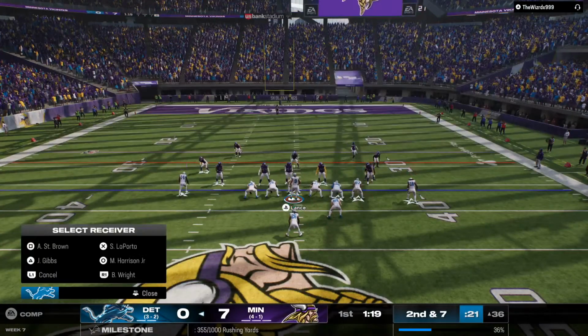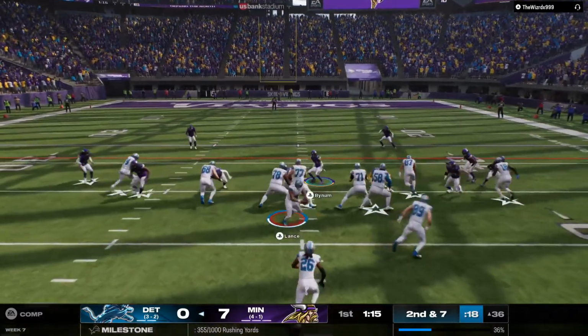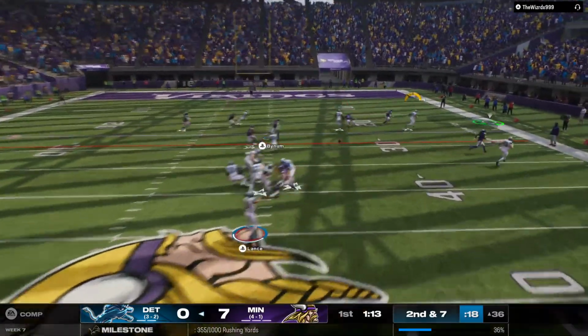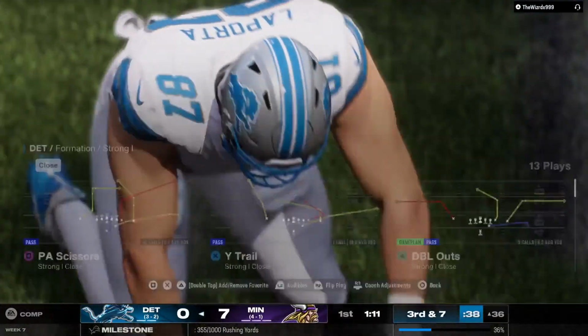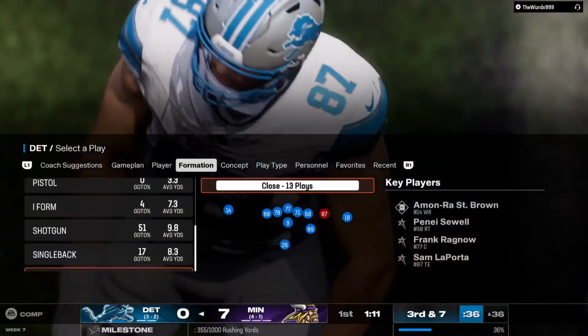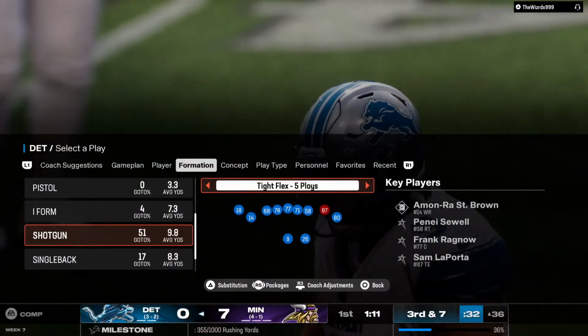Second and 7. Now, faking the give. And that's going to be incomplete. Coverage was good that time. The contact jarring the ball loose and forcing third down.